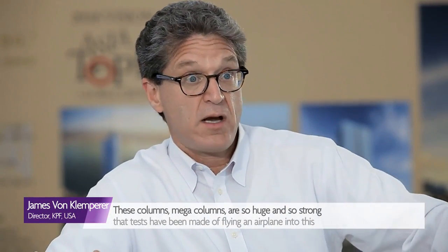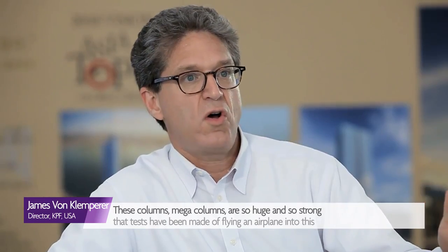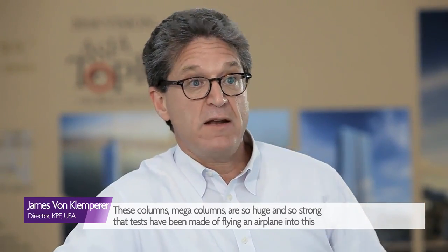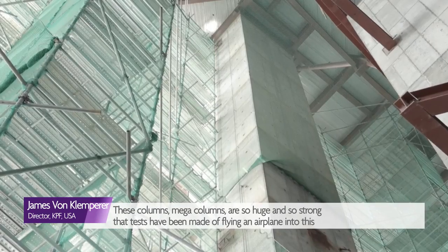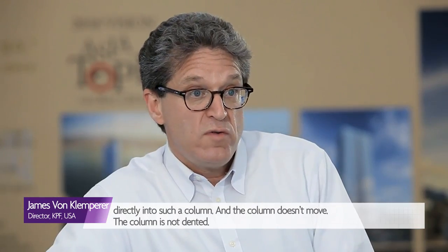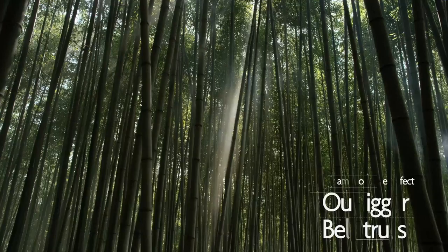These mega columns are so huge and so strong that tests have been made of flying airplane engines directly into such a column, and the column doesn't move, the column is not dented.